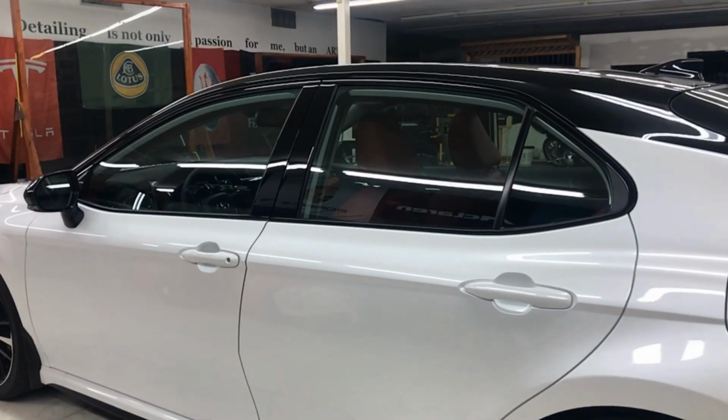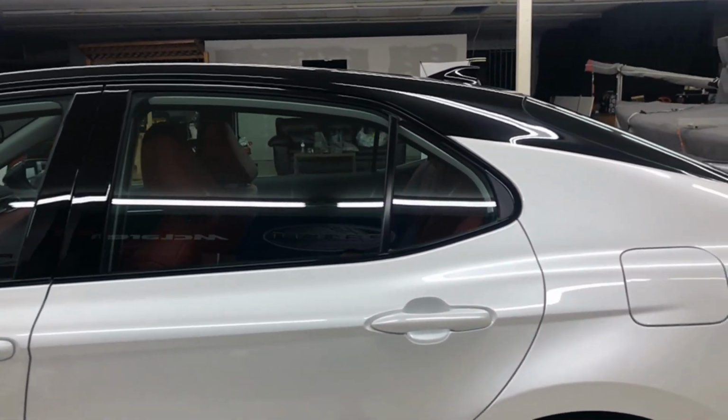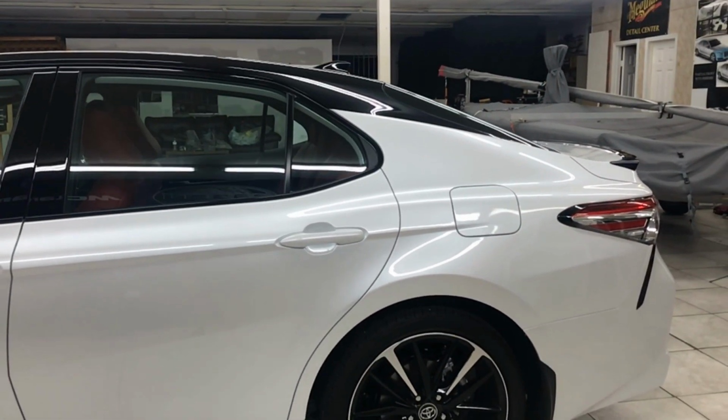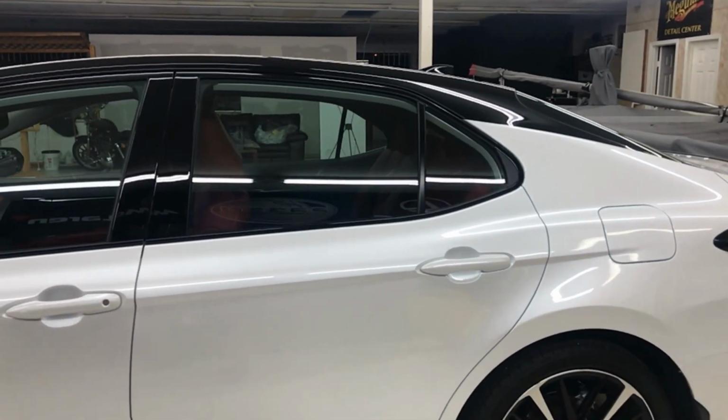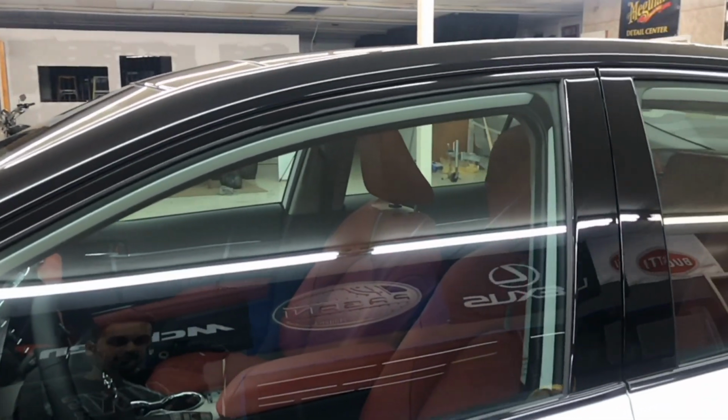So this car, he told me, was a special edition. He had to order it from Toyota because they didn't have any in stock. It's got a beautiful interior on the car. It's like this red interior, and today we're going to be completely tinting it.